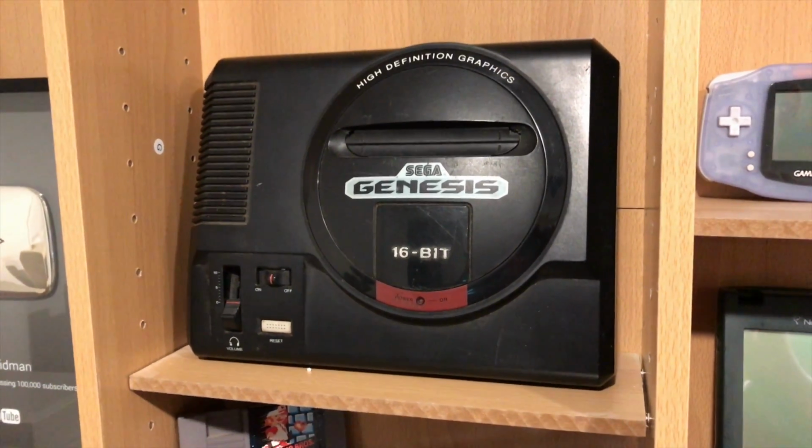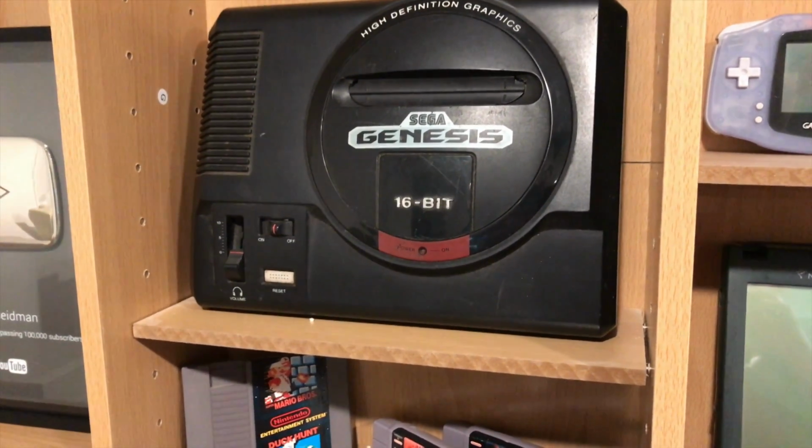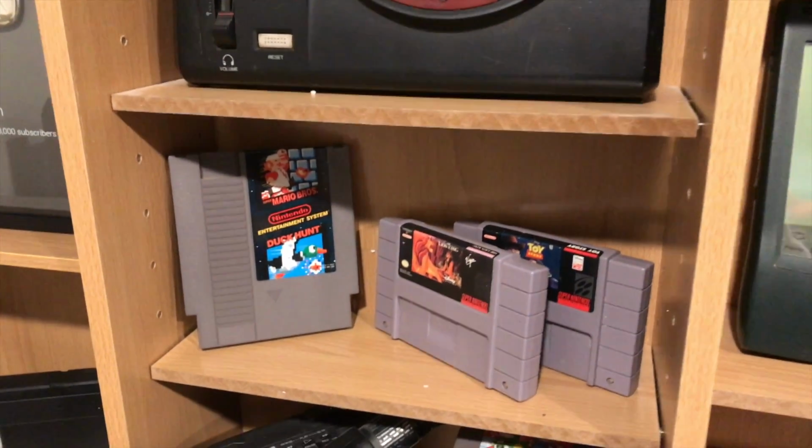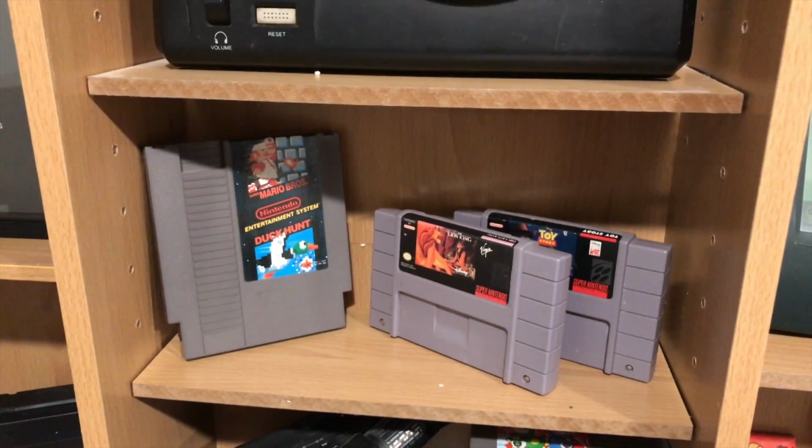I was a fan of the Master System because I always liked the underdog, and Sega Genesis was something that I thought was going to have some potential, and it sure as heck did. Below that, we've got some representatives of Nintendo.